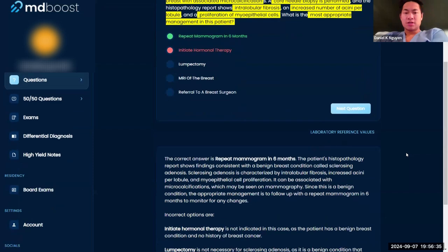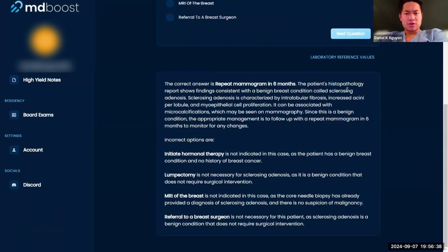Okay. So, repeat mammogram. Yeah, let's see what they're going for here. It shows findings consistent with a benign breast condition, sclerosing adenosis. So there's sclerosing adenosis, right? Intralobular fibrosis, acini, and myoepithelial proliferation.